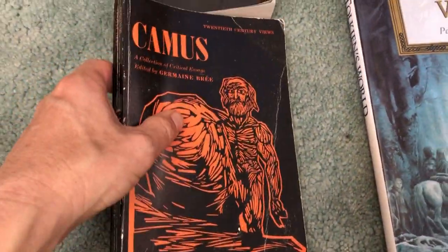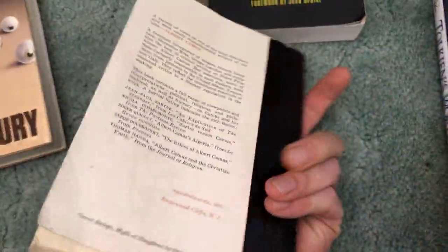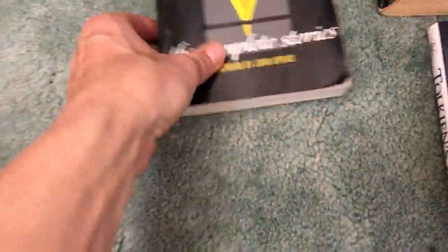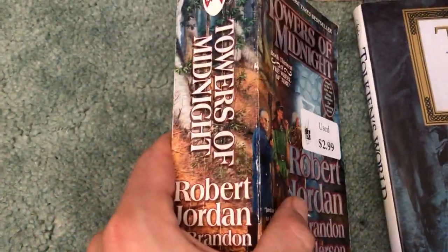I got another Bradbury hardcover. Not worth too much, but pretty cool. So this was inside the store for $2. So this was a good find. Complete Stories of Franz Kafka. That was inside the store. This was inside the store, too, for $3. Kind of made an exception to buy this one.